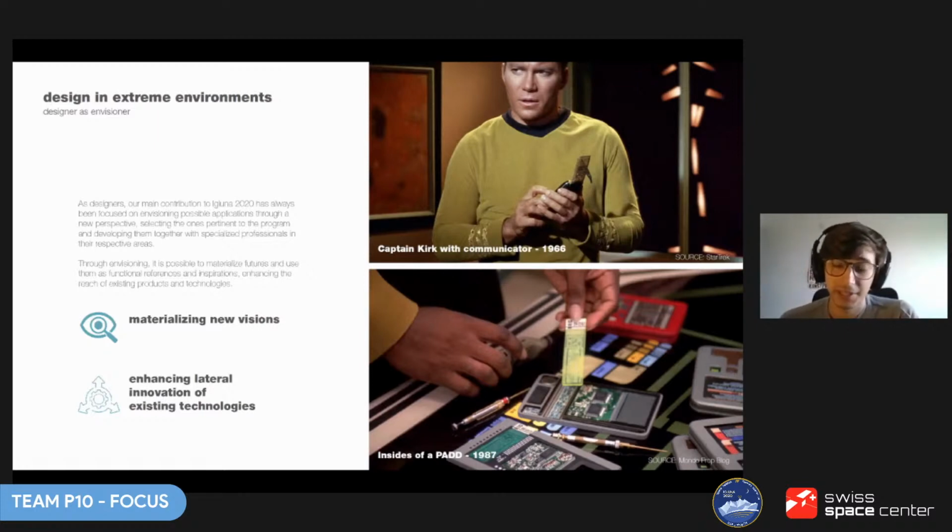This concept already existed in 1987, whereas the iPad, which revolutionized the tablet market, was launched less than a decade ago, in 2012. This is the second important consequence of materializing futures. Once we know where we want to go, we can look forward to technology that already exists or that will exist in the near future and apply it to the vision we want to realize.